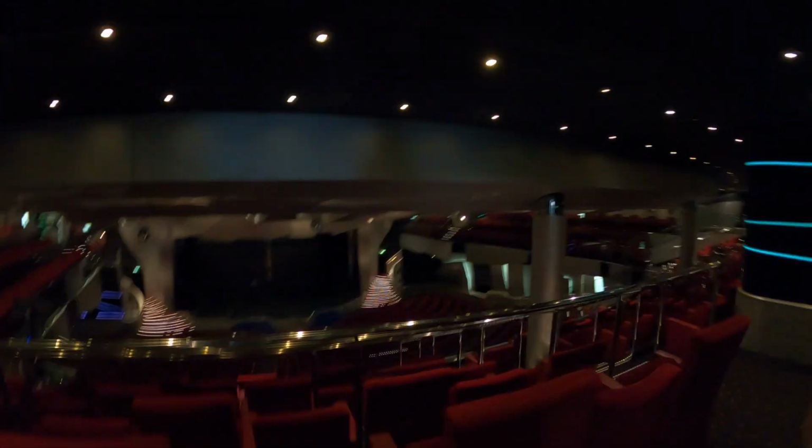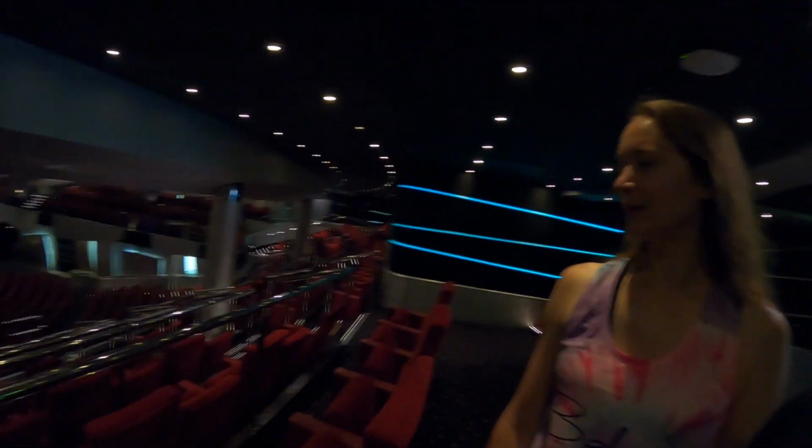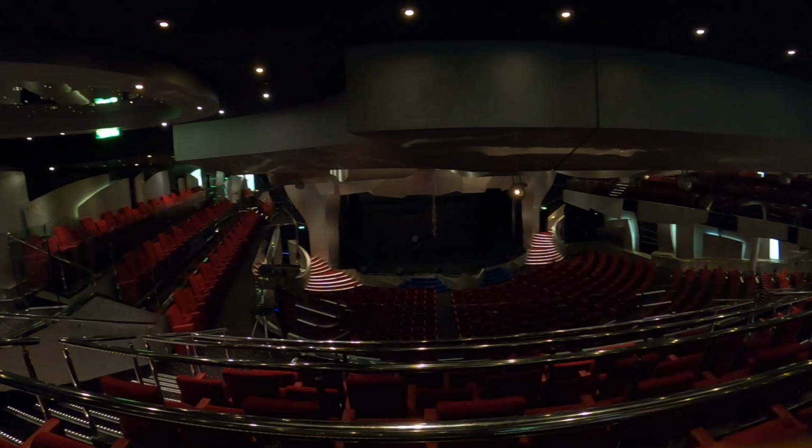Okay, so now we're into the theater. This is this beautiful theater. We will cover as much of the shows as the copyright claims will allow. Might be little clips here and there, or we may not be able to cover it all, just depending on what it is. But it is right here. This is the Pantheon. It seats 1,200 people. It's a beautiful 3-deck, 3-level theater.